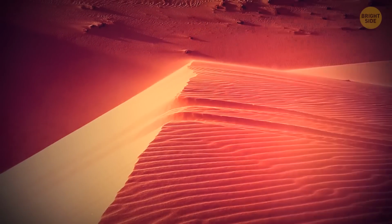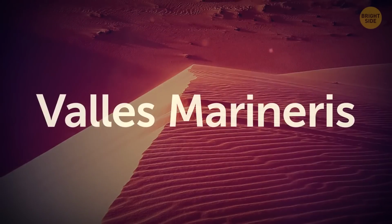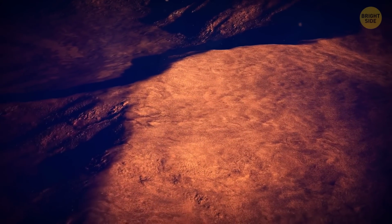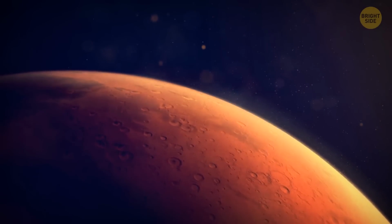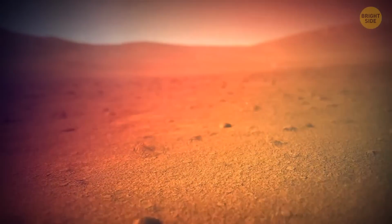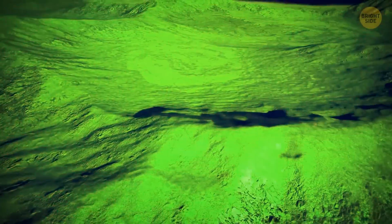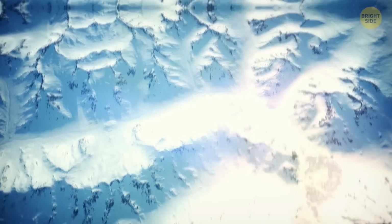Some of them formed 1 billion years ago, like the ones in the Valles Marineris region. They haven't changed because both the atmospheric pressure and wind patterns there have remained the same. But some things do change. For example, some dunes get covered with frost. Here, the main dune has a series of dark patterns. It may be because frost comes and goes, depending on the season.